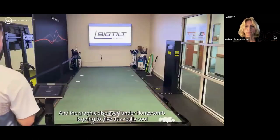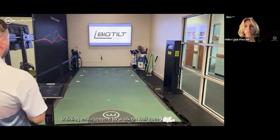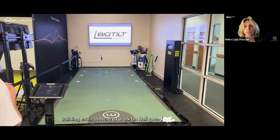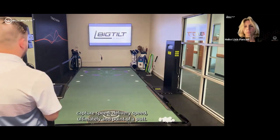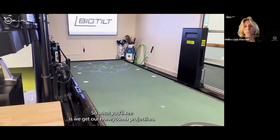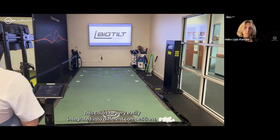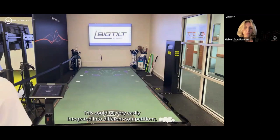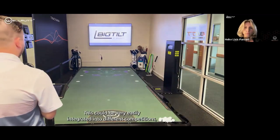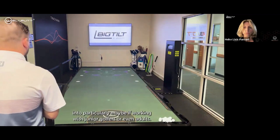The graphic displayed under honeycomb is going to give us a really cool training environment to work on ball speed, capture speed, delivery speed, and ultimately end point of a putt. So what you'll see is we get our honeycomb projection. We have different point amounts displayed. This could be very easily integrated into different competitions, particularly maybe if working with junior golfers or even adults.